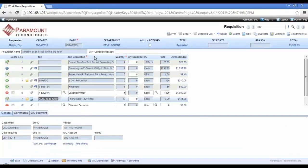And that is requisitioning all the way through the creation of a PO, receiving and invoice matching, approval processes throughout are available, email notifications throughout are available to keep your users up to date about what's going on with their requisitions as they're going through the process. Single point of data entry over the web, no duplicate entry or rekeying of information required. And that is the presentation for today.